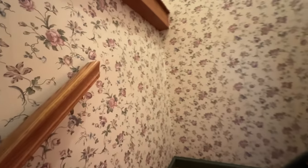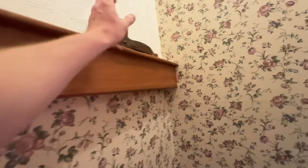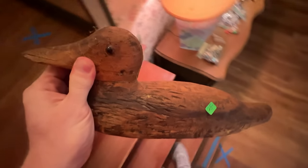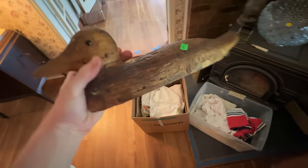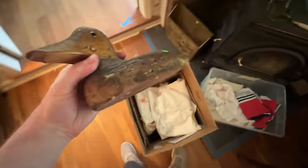Look at this, hold on, look at this. We've got a duck. Let's check this out. Old duck decoy. I think I'm gonna pick this up, because I picked up that other one at the other sale for $30, and this looks like it's hand-carved. Very cool. Let's grab the duck.